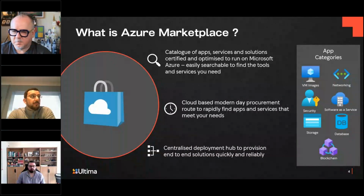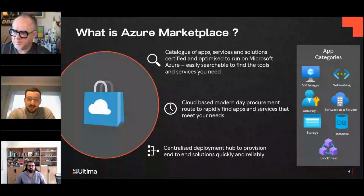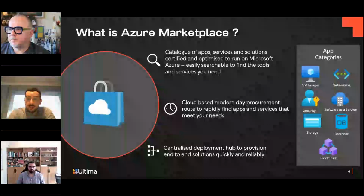Something that you may use every single day or often is, and I'm not going to name the competitor, an e-tail retailer. They have a very good marketplace for next day delivery on parcels and stuff, and this is basically what the Azure Marketplace is, right? It's going to hold a catalog of applications, services, solutions, and it's all to run on Microsoft Azure.